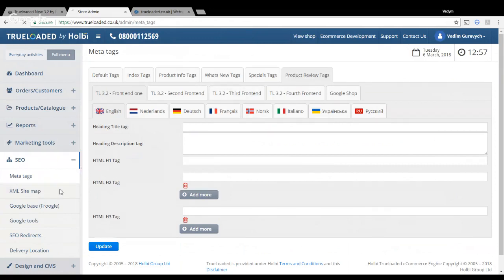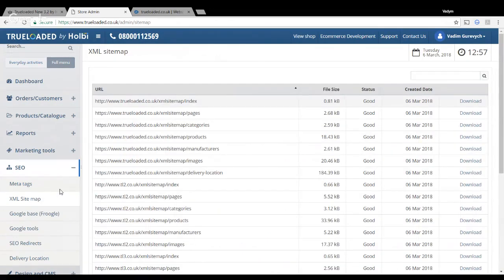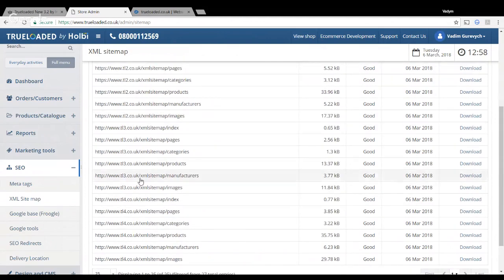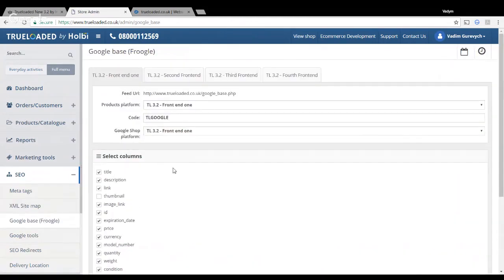Now, if we go into the XML sitemap menu and wait a little bit because it refreshes the sitemaps, what we can see here is a set of files for each of the front ends where all the sitemap files are accumulated in this index file, and then we generate a sitemap for categories, products, pages, manufacturers, delivery locations, and images. As you can see, it is done per front end. So this is one front end, and then this is another, and so on and so forth.